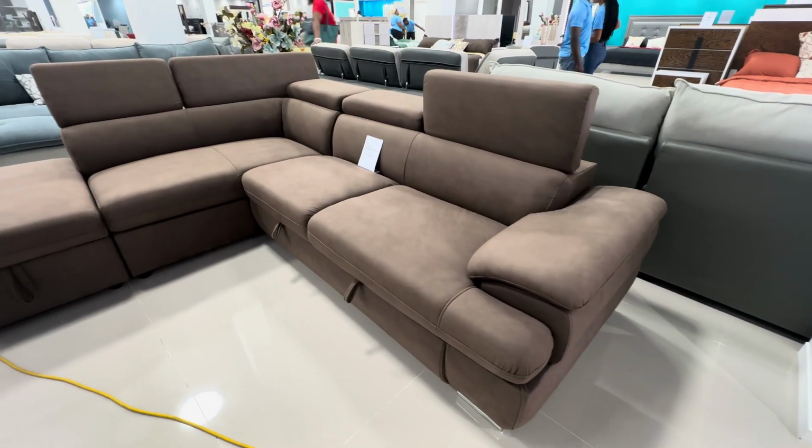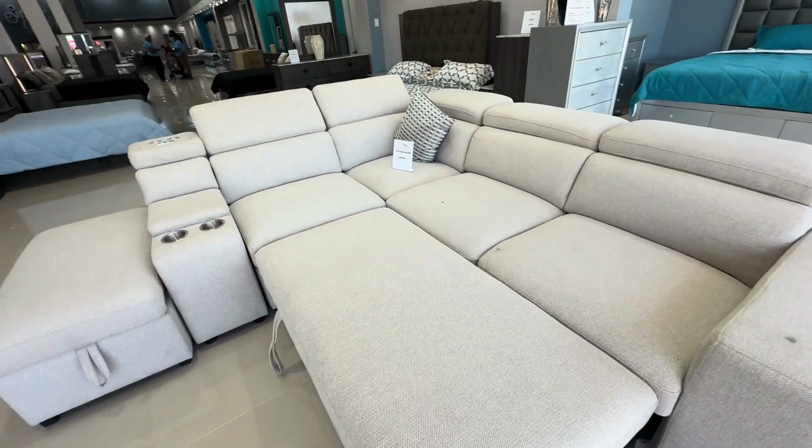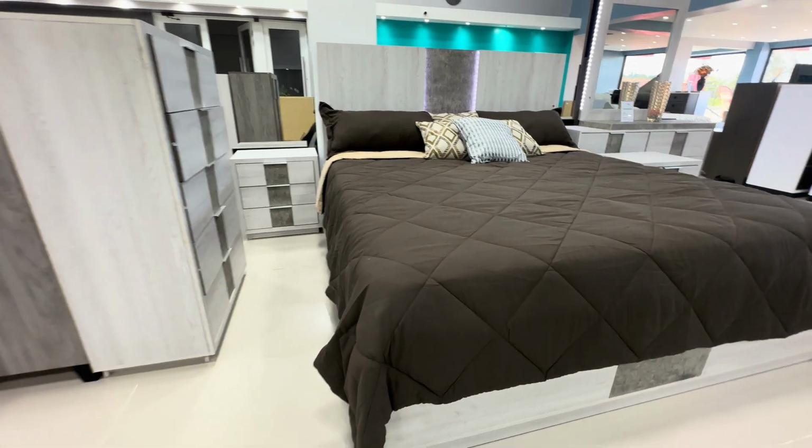So pretty much if you don't get the furnitures yet, this is the place for you to stop and grab something. So what is in store today? They have sectionals, they have recliners, they have leather, they have a sofa bed, they have a 5-piece bedroom set. And where do you go these days to get a 5-piece bedroom set for $239,999 plus tax?